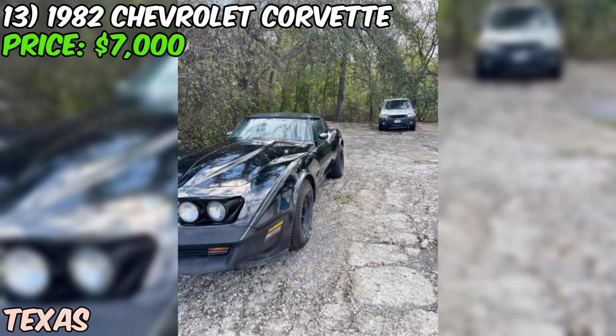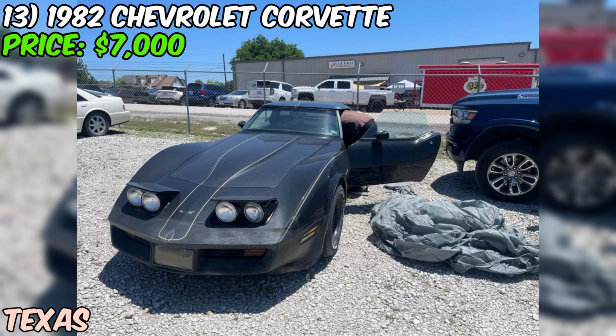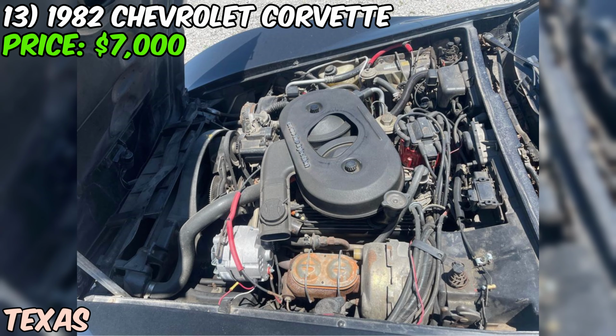We're taking a closer look at a 1982 Chevrolet Corvette, and I want to give you my honest and sincere thoughts about this classic sports car. First off, let's talk about the price. The seller is asking $7,000 for this Corvette, which seems like a fair price considering the work that has been done to the car and the overall condition.